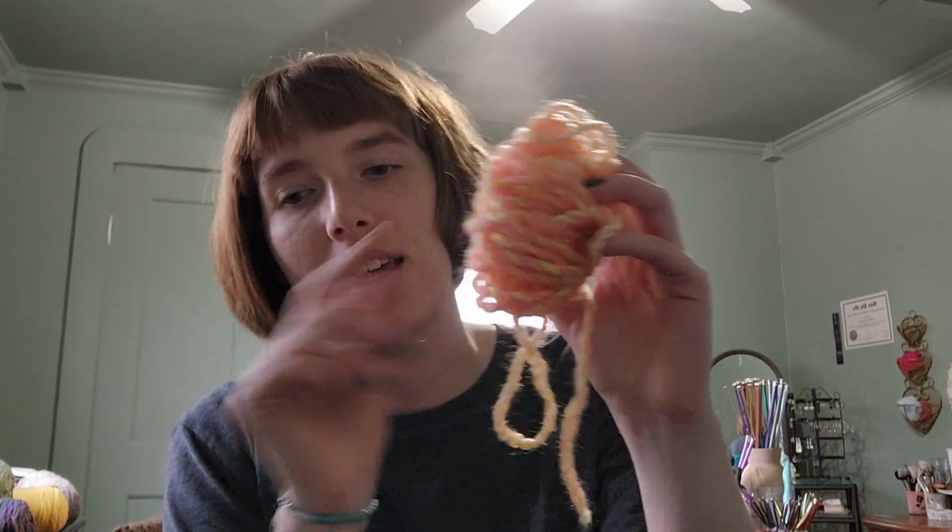Some of my cousins came into town yesterday evening, and I gave them hats. One of them's married, so I gave him and his wife the hats that I made out of this. One of them is not married. I gave him the adult hat that was black with neon colors. And then my little niece, I gave her the children's hat that we made with the purple and black yarn. Previous videos, basically just telling you where my hats went.